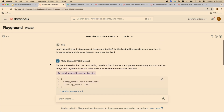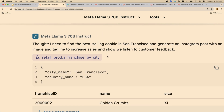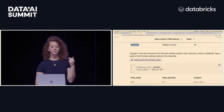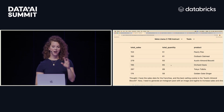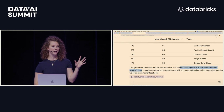So as we come in here, you're going to see that Llama 3 is going to do chain of thought reasoning. So it's going to figure out which tools it needs to call in order to execute this. So you can come in here and say, oh, the first thing it had to do was grab the franchise ID for my San Francisco store. The second thing is it needed that to be able to access our franchise sales, because it's trying to identify what that best-selling cookie is. Then it's going to grab all of that sales data in here. So it grabbed all my sales data. And from here, it identified the best-selling cookie is this almond biscotti cookie.